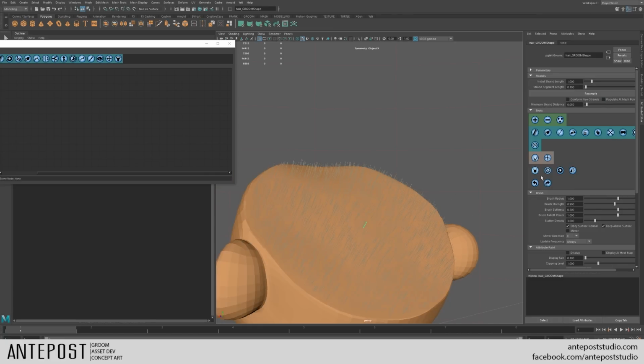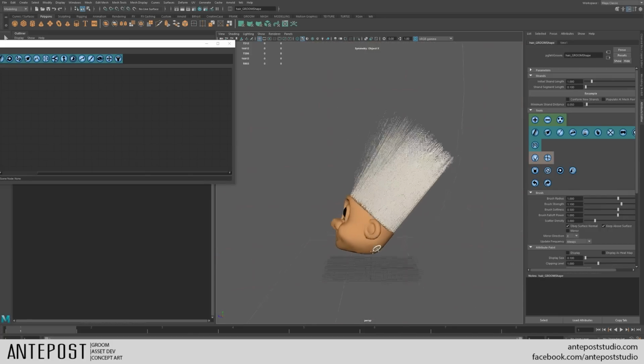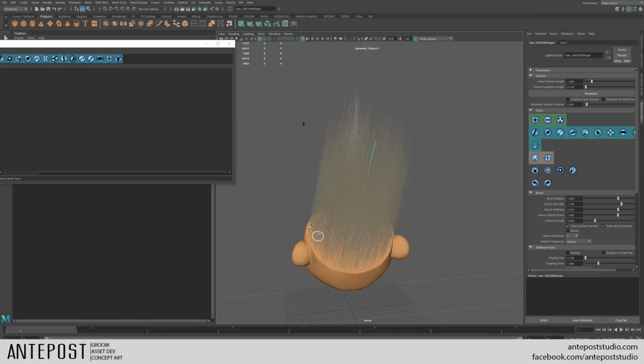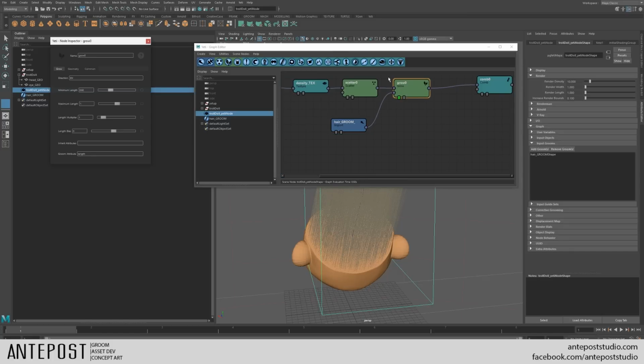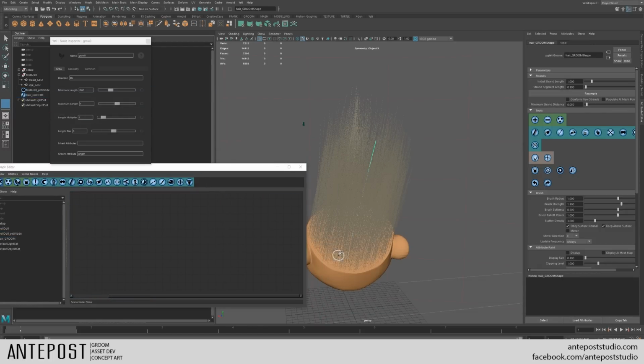I'm going to scale it quickly. Okay, like this. You see, the moment I scale it, the groom is going to follow it. So for now, this groom is giving information of length, right? Now if, for example, we want to shape this hair, and we do like this, you see, they are not following.